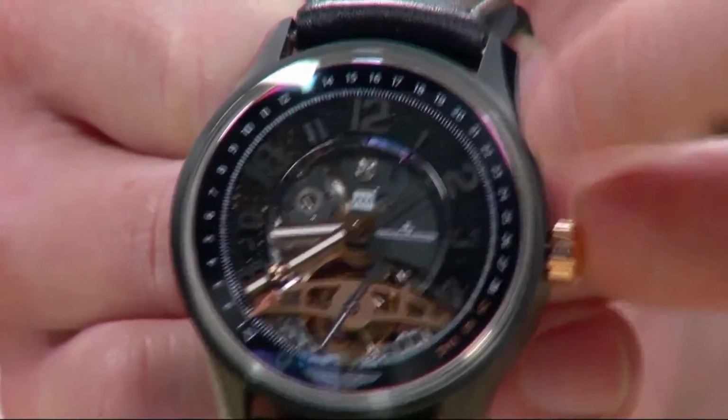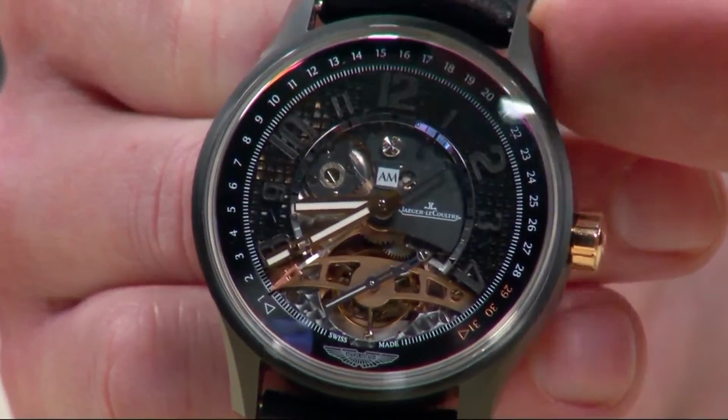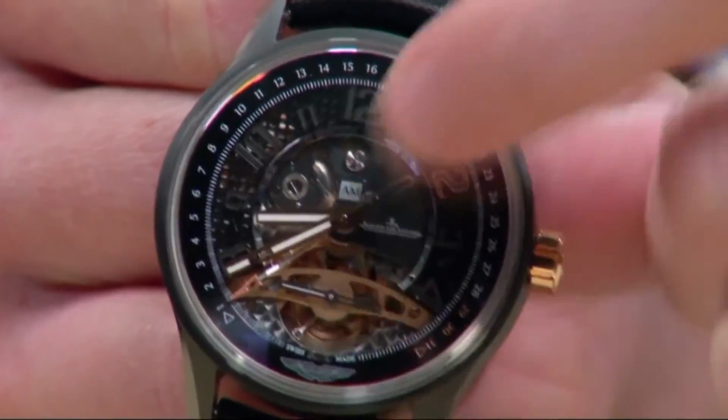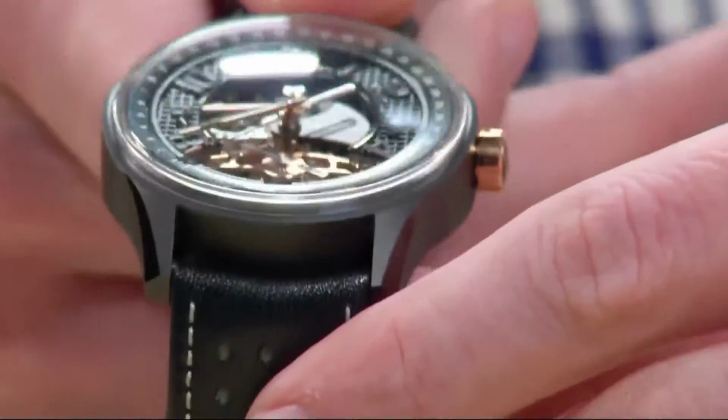Now, a couple of interesting things about this watch. You can see it is a ceramic case. It was JLC's first round ceramic case. The Reverso Squadra just beat it by about 18 months. This was a 2008-2009 model year debut, 300 pieces with a combination of rose gold and ceramic, and it does have a handsome treatment of the ceramic cases.